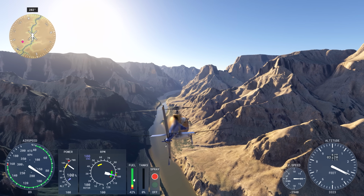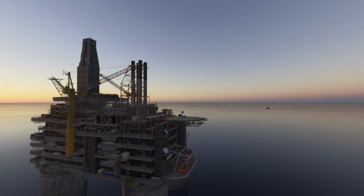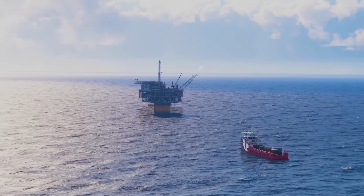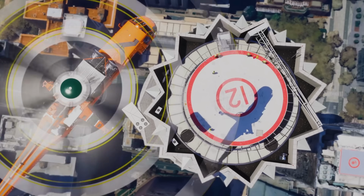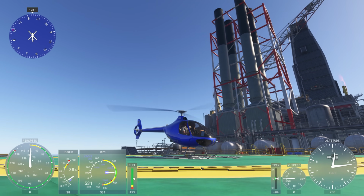Helicopters also got some love in the form of oil rigs and helipads. For oil rigs, Microsoft sourced a database of all 940 oil rigs from around the world from insurance companies. For helipads, Microsoft built their own database from satellite imagery and then populated the world with helipads to match.